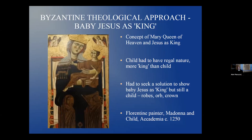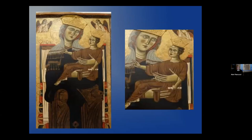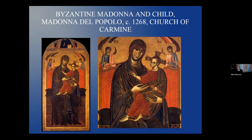So he's smaller, but he has robes, sometimes an orb or a crown like this one in this Florentine painter, which is in the Accademia, from 1250, in which he literally has a crown on his head and he's a little king. So it's interesting, he's smaller, he's the little king next to the big mother, the queen of heaven. So artists had to be very careful. And when you get to Madonnas like the Madonna del Popolo in 1268, it's the same concept.